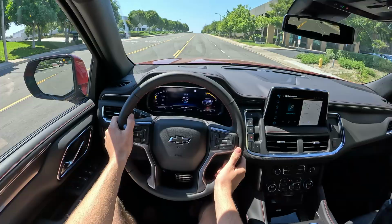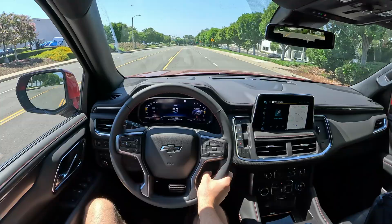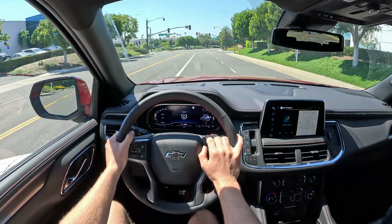I love the way it pulls. I love the way it acts even at lower speeds. And GM did such a fantastic job with their 10-speed automatic transmission that it's always in a good gear. The engine's got so much torque that it kind of doesn't matter what gear it's in. You're always good to go.